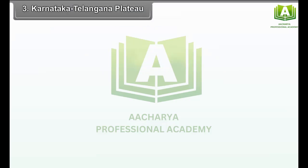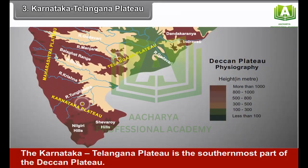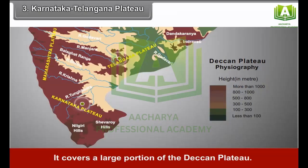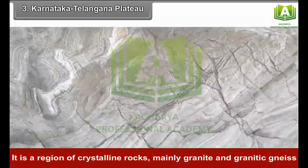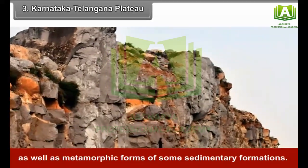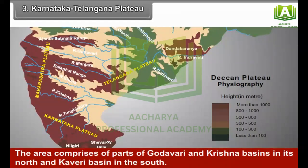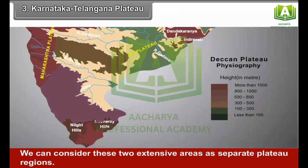3. Karnataka-Telangana Plateau. The Karnataka-Telangana Plateau is the southernmost part of the Deccan Plateau. It covers a large portion of the Deccan Plateau. It is a region of crystalline rocks, mainly granite and granitic gneiss, as well as metamorphic forms of some sedimentary formations. The area comprises parts of Godavari and Krishna basin in the north and Kaveri basin in the south. We can consider these two extensive areas as separate plateau regions.